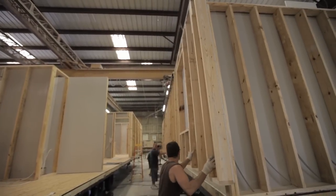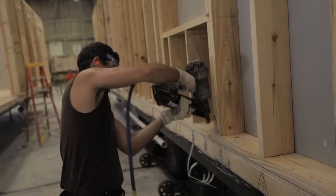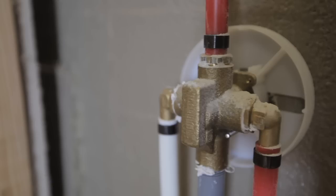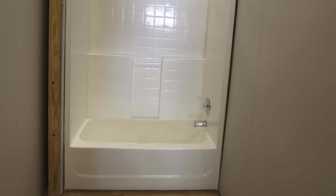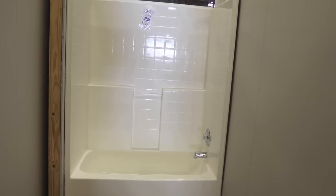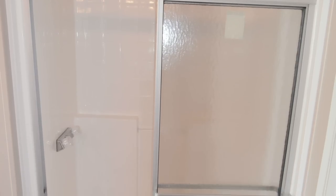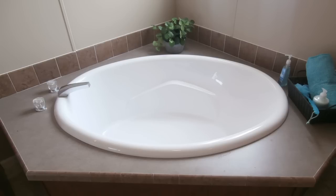Wall sections are then hoisted into position and nailed into the flooring. All electrical cables and plumbing are then connected. The baths and showers are installed upon completion of the wall set. The typical Jacobsen shower tub is a one-piece fiberglass product with built-in seats and grab bars.